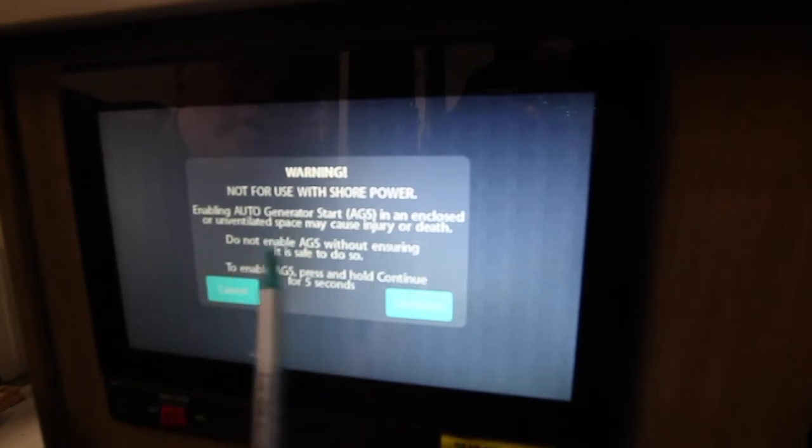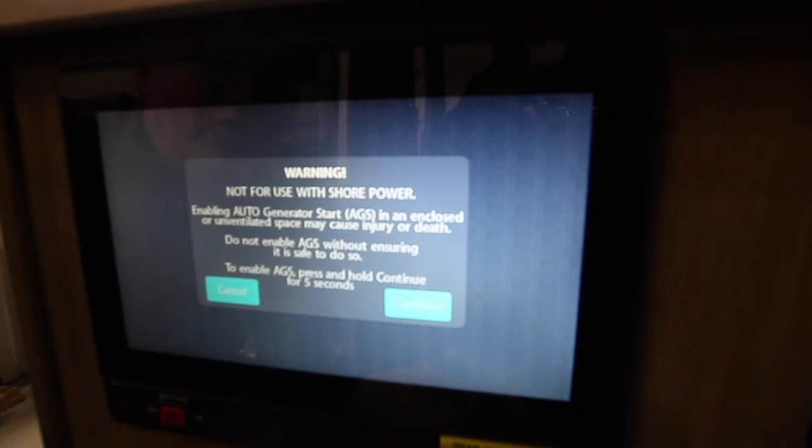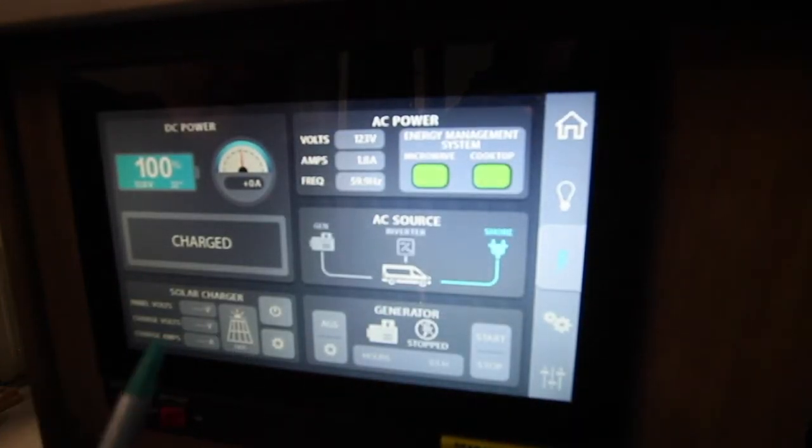So when you read all that and you're sure it's safe to run it, then you hold this in for 5 seconds, and that enables the AGS. They do that just so that it doesn't inadvertently get set. You have to physically interact with it to engage it. So that's AGS, pretty simple.